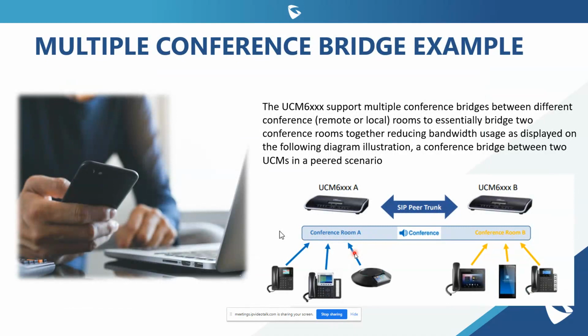Okay, the UCM supports multiple conference bridges between different conferences, essentially bridging two conference rooms together, reducing bandwidth usage as displayed in the following diagram illustration. For this example, UCM-A is paired via SIP trunk to UCM-B. By the way, these two UCMs can be installed in different places around the world, and they can communicate through the internet. We will just connect them via SIP trunk, and that's it. They can communicate with each other.